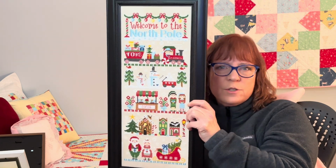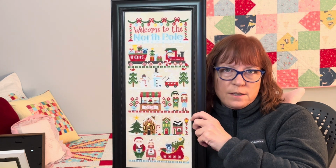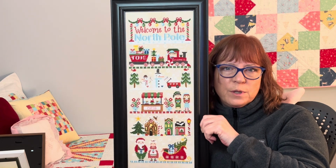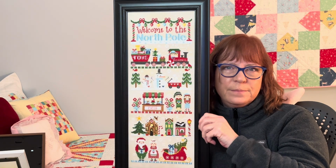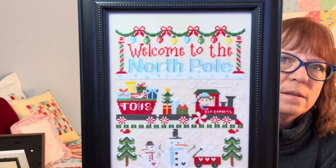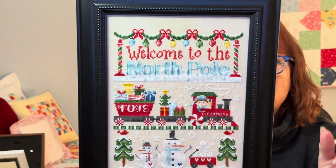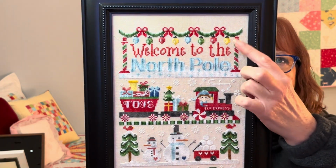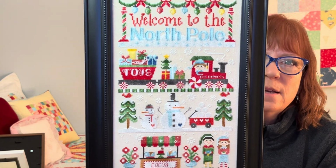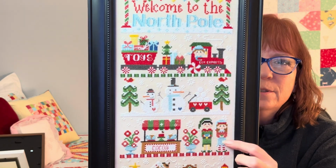And I started it back in June for the stitch along, and other than October, which I did not stitch on this because I really wanted to just do Halloween, and then I caught up and finished in November. But we hold it up close so you can see it a little better. So the stitch along, you did a different row each month. So this was June up here, this Welcome to the North Pole. And then it's got the little snowflakes scattered in each scene that just pulls it together. I love this cocoa stand.